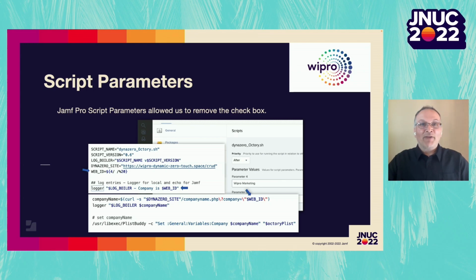In this example, rather than calling Swift Dialog, if you look closely, you can see that we are modifying an Octory plist using PlistBuddy. PlistBuddy allows for the creation, editing, and reading of plists. Here we are using PlistBuddy to update the values with those from the DynaZero site.